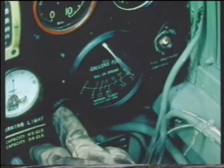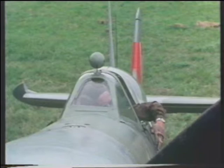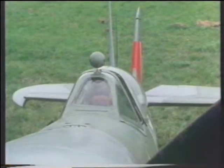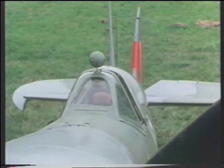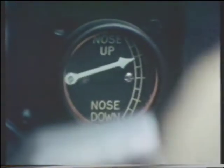Indicator switch on, undercarriage selector down. Fuel, 37 gallons in the lower tank. Pilot's door shut and latched. Hood open for takeoff and locked. Final check, full, free and correct movement. Rudder bias wound to fully right for takeoff to counter the Spitfire's swing due to torque. Elevator trim with half fuel is set 1 division nose down.